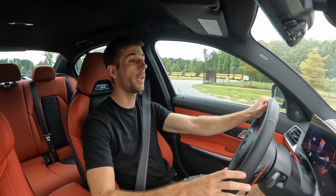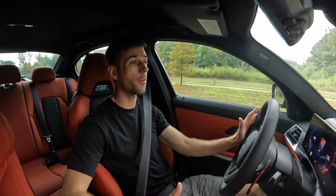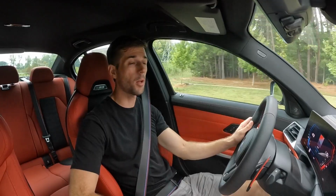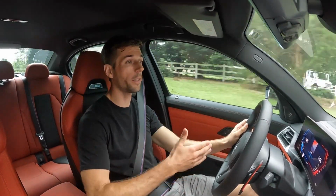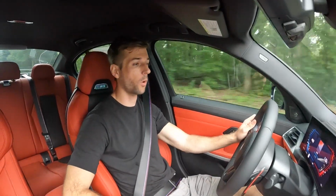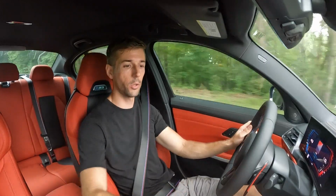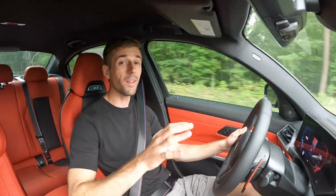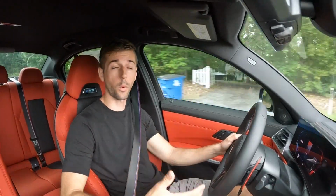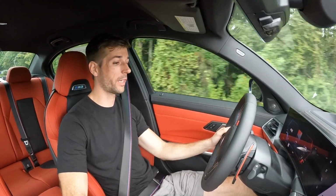Now, if you don't get the Competition, you just get what I'll call a base M3, you can actually get the six-speed manual transmission. So you have to get one or the other, manual in the base, automatic for the Competition, rear-wheel drive, all-wheel drive. You can get rear-wheel in this too, and you can configure it to where it's not in the four-wheel drive setting. So you have a lot of different configurations for this sedan, depending on what fits your budget and what you are looking to do.